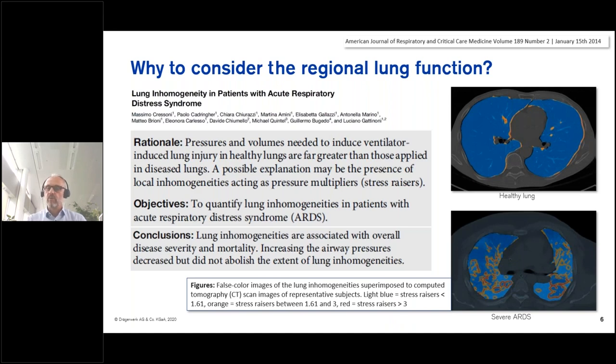Why is it so important to take care that the patient's lungs are homogeneously ventilated? Well, that is nicely illustrated by a study also from a number of very famous researchers, including Luciano Gattinoni again. And he has calculated the mechanical stress on the lung tissue. And if he has done it in a healthy lung with no inhomogeneities, he found that the regional stress on the lung tissue was very low. And that was indicated by the blue color.